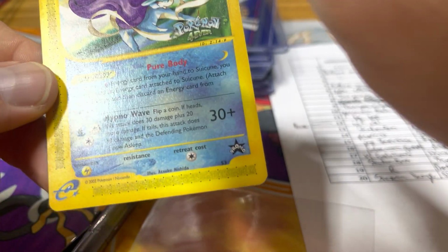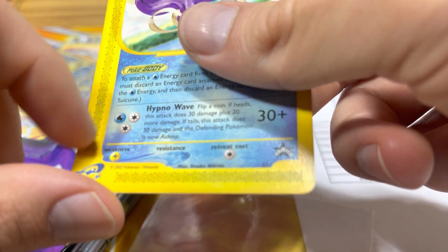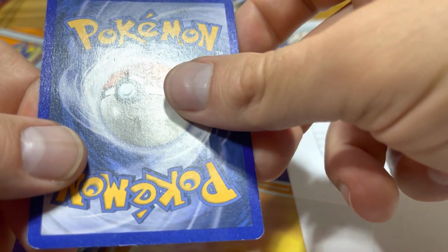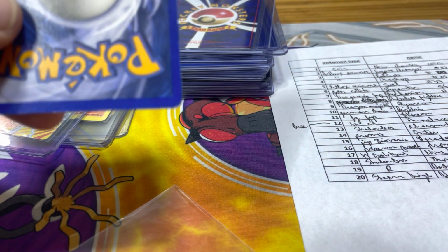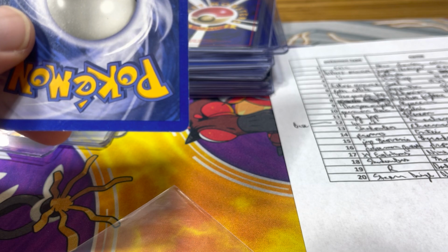There's a lot of stuff going on with this card. It'd be more tempting if it was holo. There are some smudges, and I feel like this card has had water damage. Some things don't feel right about this card. This is just going to be another giveaway card, so some lucky person will get the chance to win this.